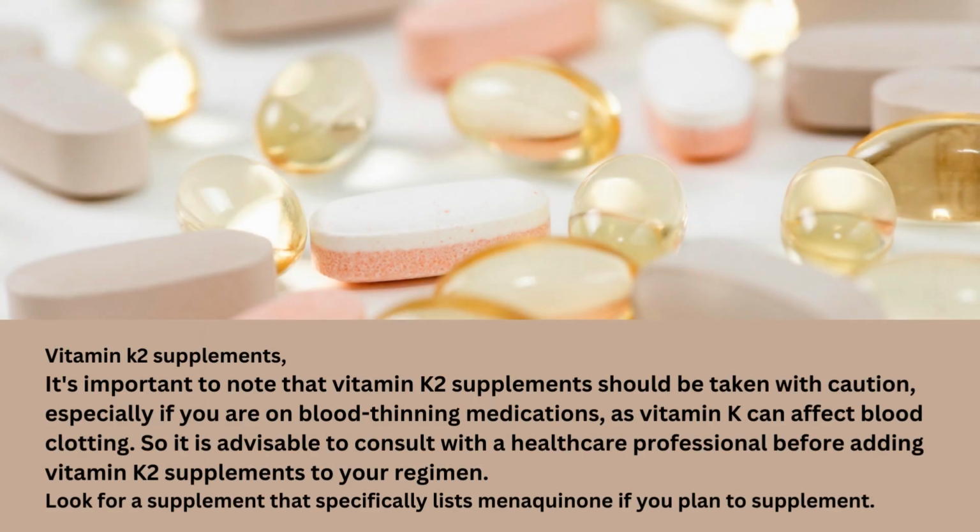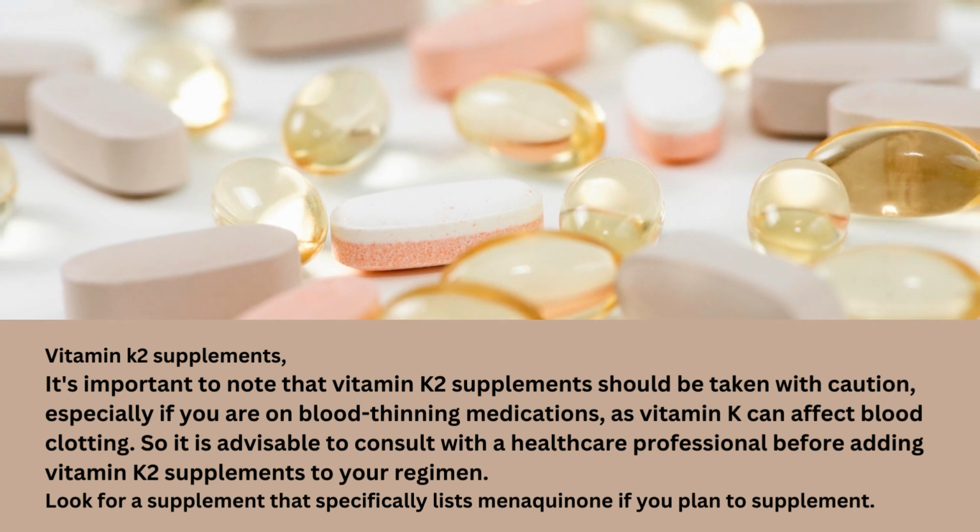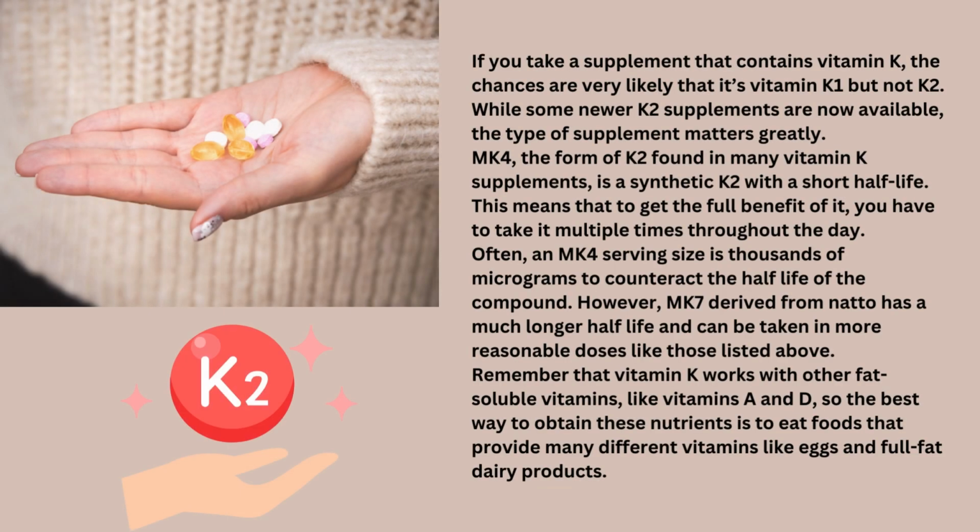Vitamin K2 supplements: it's important to note that vitamin K2 supplements should be taken with caution, especially if you are on blood-thinning medications, as vitamin K can affect blood clotting. If you have specific health concerns or dietary restrictions, it is advisable to consult with a healthcare professional before adding vitamin K2 supplements to your regimen. Look for a supplement that specifically lists menaquinone if you plan to supplement. Because vitamin K supplements can interact with many medications, talk to your doctor if you plan to take a vitamin K supplement and are taking any daily medication.